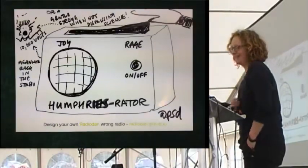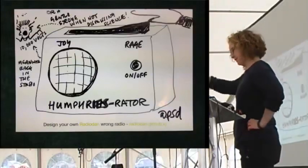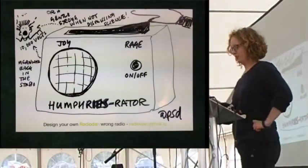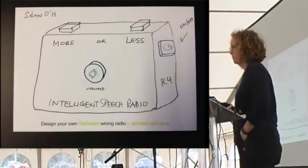So it's a Humphreys rater. Anyway, you give it a gentle stroke, and that feeds back to John Humphreys about how lovely he's being when he's being nice. And when he talks about science, it gives him an electric shock. Probably won't do that one. But the feedback to the presenter is an interesting idea. Here's one from my colleague Sean.